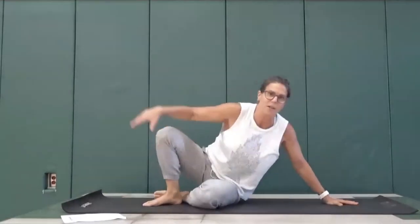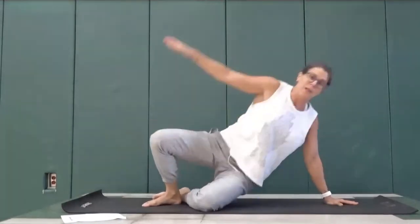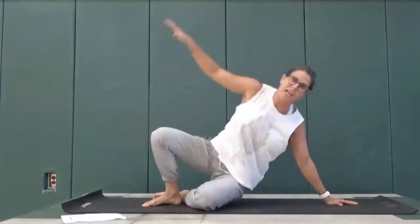Exhale, come down. Inhale, starfish. Exhale, down. One more time. Inhale, starfish. And exhale, come down. What are some other things we'll find at the beach here in Florida?